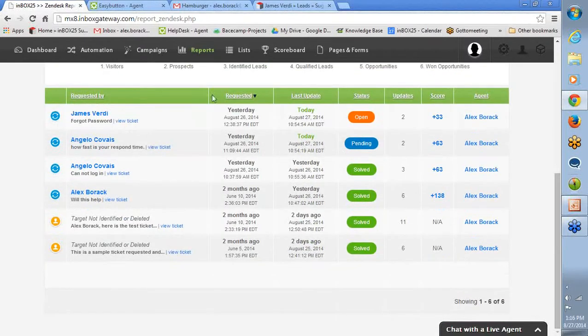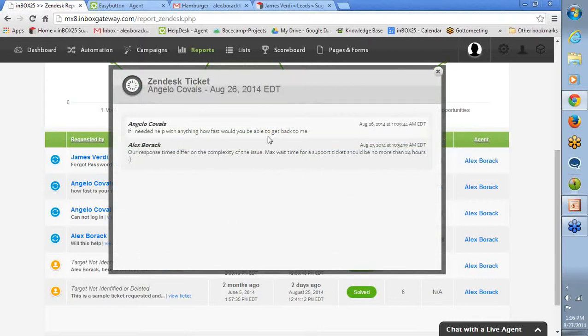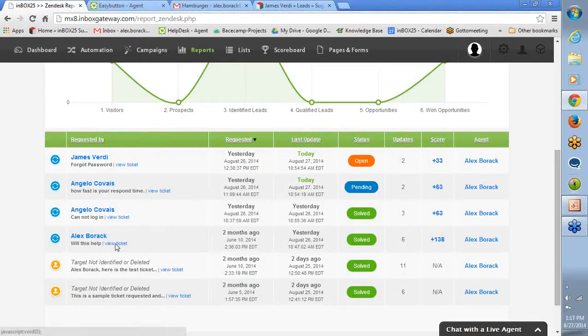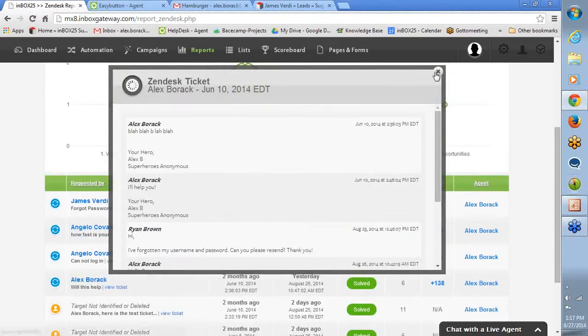From this view, you can view all the tickets that are synced over with INBOX25. You can see the status, any updates associated, the score of the record profile, as well as the agent assigned to them. If I wanted to view a ticket, all I would simply do is click the highlighted value View Ticket. And this shows me all the updates made for that ticket. Let's show one more, just so you can see all the updates.